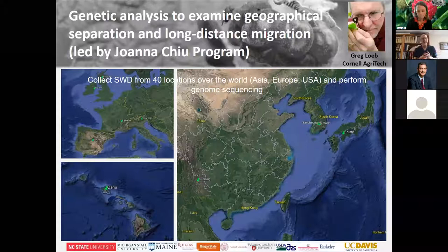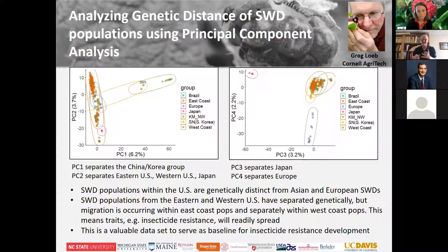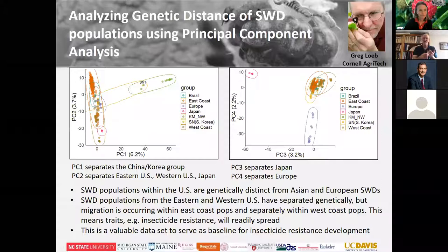Next slide, please. She's done various types of analyses that are shown and summarized in these principal component graphs on the top, but the basic take-home messages are: one, the spotted wing in the United States is sort of distinct from Europe and Asia. It's kind of interesting. In the United States, we see distinction between Eastern and Western United States and not a lot of exchange. But in the Eastern United States, there seems to be evidence of longer distance movements of the genes and therefore flies from the southern part of the United States into the northern part. And this has real implications for how things like resistance might move around among populations, at least on the eastern part of the United States.